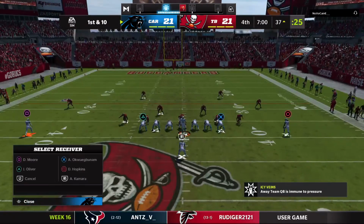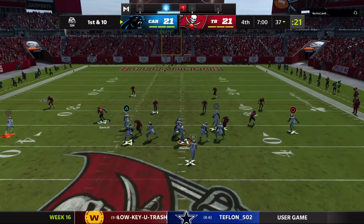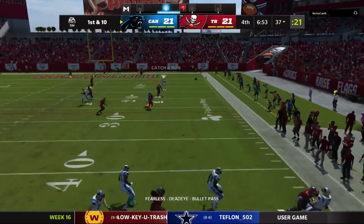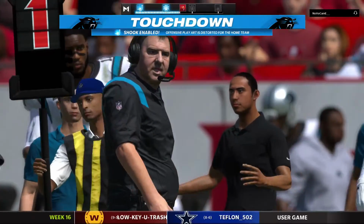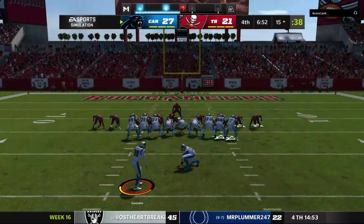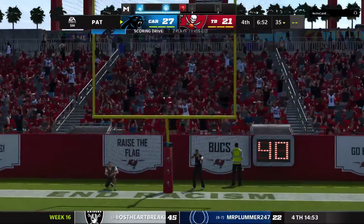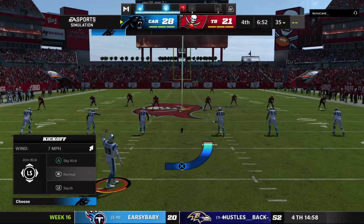So how about that for a chain mover? They're all the way down inside the 40 now for 1st and 10. He'll look to throw. Oh, he'll look downfield for Kamara. Touchdown! Alvin Kamara with touchdown number 20 on the year. And the Panthers on just 2 plays have taken the lead. Gonzalez able to tack on the PAT, and they will take a 7-point lead.